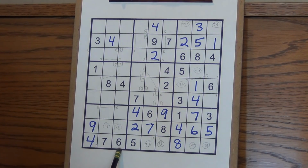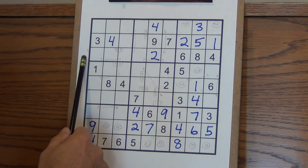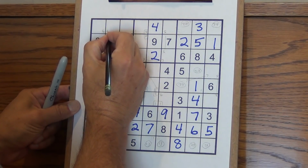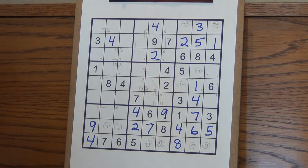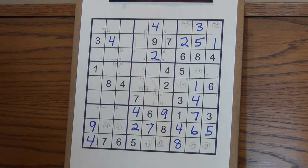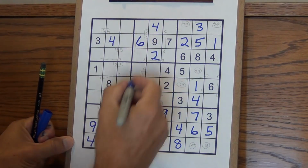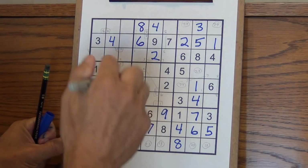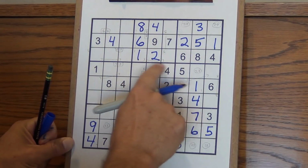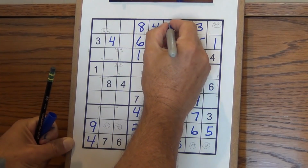6 can be here. Okay, 6 cannot be the bottom and it can't be this side, so I know that one of these two is a 6. And if I look here, 6 is the top, 6 is the bottom, so this middle one has to be a 6. And the nice thing is, I've already written in that one of those two has to be an 8, so I know this has to be an 8. And I wrote in that one of these two has to be a 1, so I write in the 1, and I know that one of these two has to be a 3, so I write in the 3, and I know that one of these two has to be a 5, so I write in the 5.